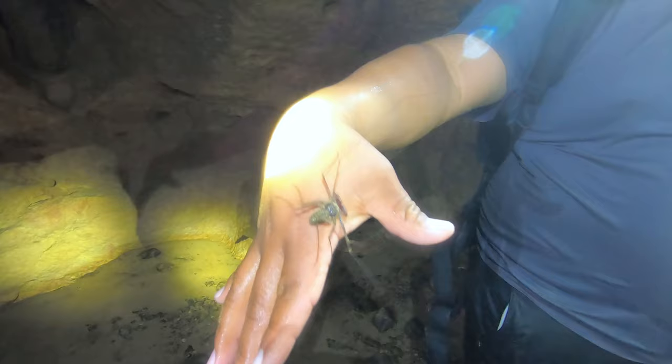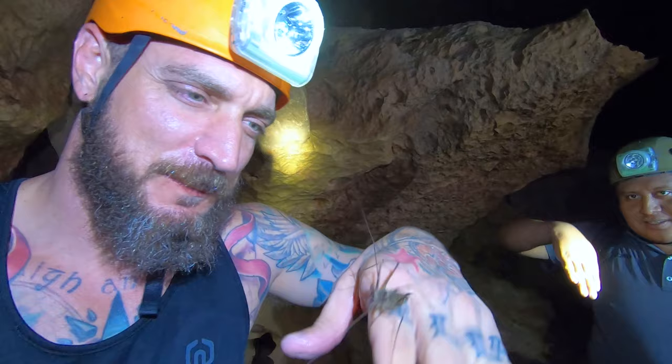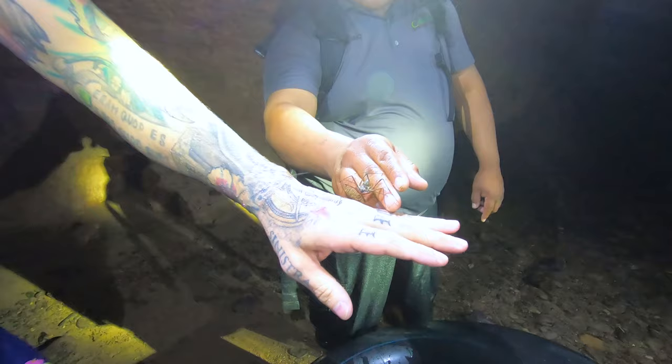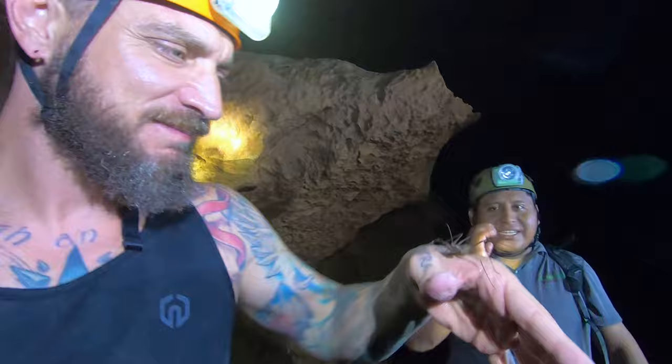So what do we have here? We have a scorpion spider, or a whiptail. Are they venomous? No, they're totally harmless. You can see its pincers to the front here, and it has this long feeler. This is a scorpion spider, and he is a creepy, creepy little dude. Gets double up size too.